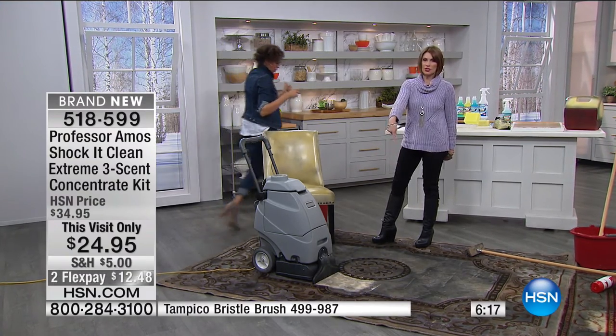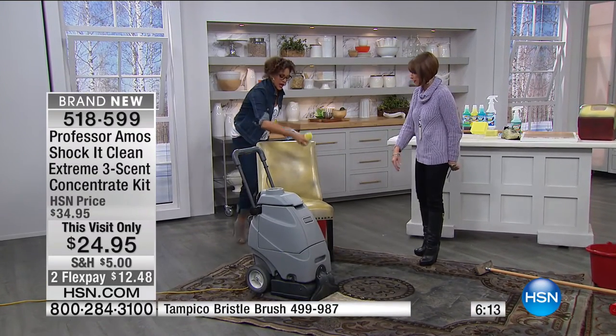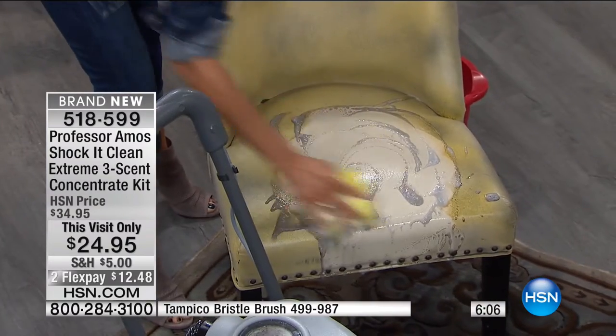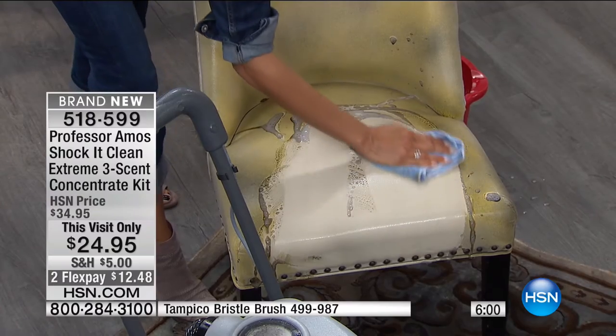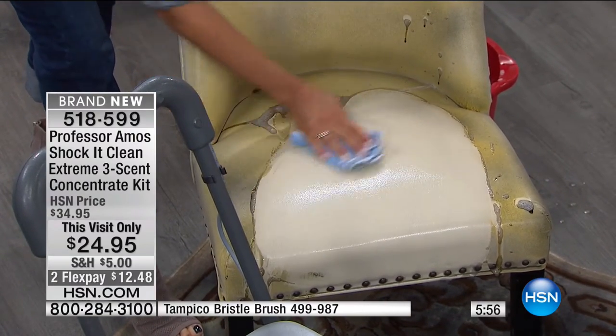So let's come over here. One picture worth maybe 10,000 words. Okay. Because that just told the whole story right down there. And you know, I don't think you find many cleaners that will actually clean fibers, clean carpet, clean leather, clean every surface in your house. Yes. This is what you don't find, but this is what you get from Professor Amos. He has scoured the globe to bring us the finest cleaning products.